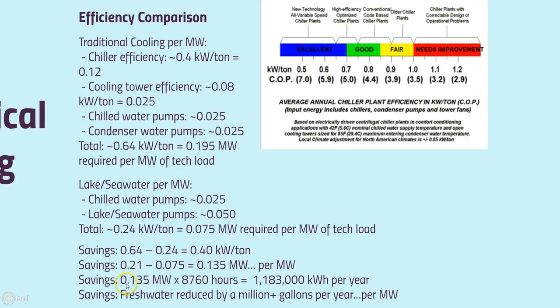So what we're doing is taking that 0.135 and multiplying it by the number of hours a year, just as a gross sort of summary. So this is the number of hours per year in any given year, and we multiply that out and we get over 1 million kilowatt hours a year. So let that sink in for a moment and just think, 1 million kilowatt hours per year is what we're looking at as far as the savings. And then on top of that, we are also saving freshwater by over 1 million gallons a year.